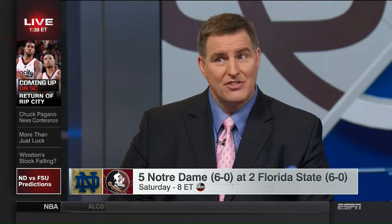Now, last year, Jameis did a good job of deciphering all this stuff, but this year he doesn't have Kelvin Benjamin to dump it off to, and this year his protection is not as good. So to me, where this game will be played, where it will be won and lost, is whether or not Jameis or this complex defense has the best of it. I saw him against NC State.